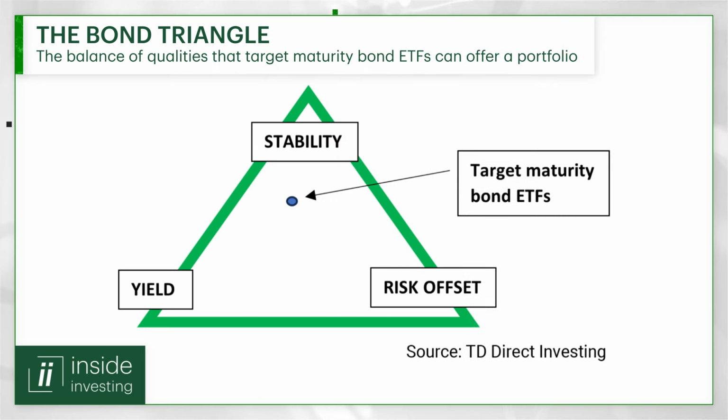There's this concept out there called the bond triangle. Each corner of the triangle, you can put a couple of initials. ST stands for stability. As investors in fixed income, sometimes what we want is just something that helps with the stability of our overall portfolio. The Y in the bond triangle is yield. Sometimes I need income from my portfolio, and so I'm going to invest in bonds or fixed income securities that give me more allocation or more offerings of yield.